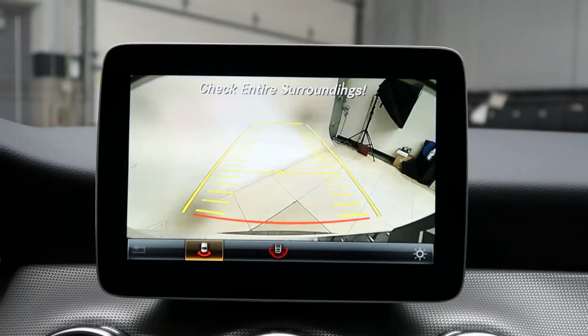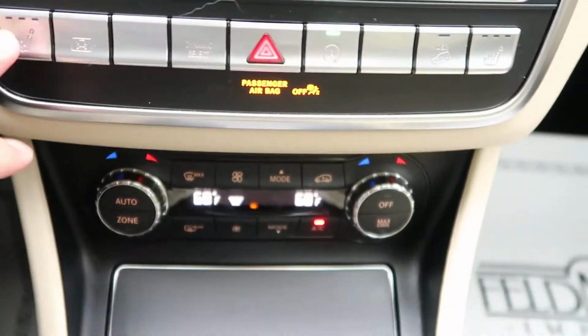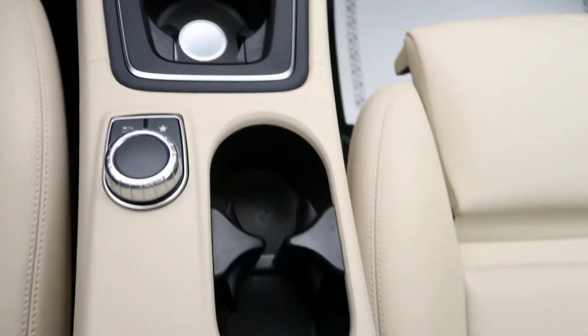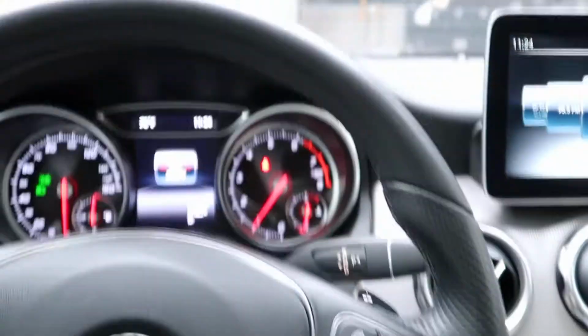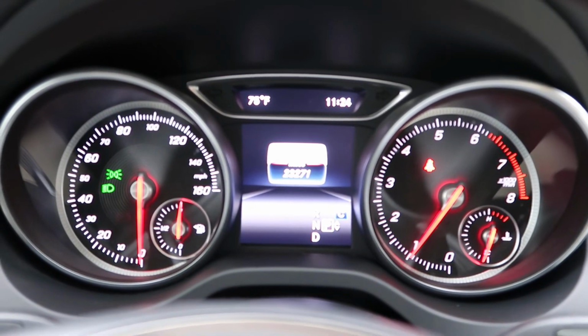A rear view backup camera. Hard keys for a media display. Heated seats, dual climate controls, cup holders. This GLA 250 has 23,271 miles. Carfax and service records available online.